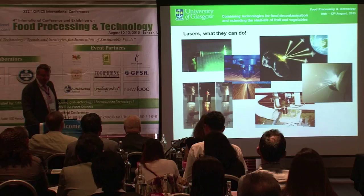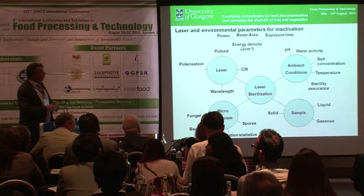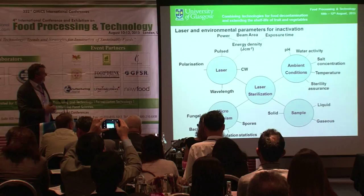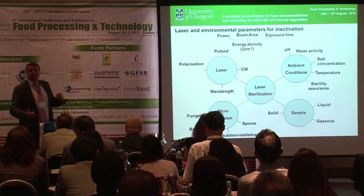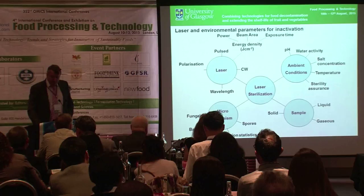So these are the environmental parameters, most of which we've looked at for using lasers for decontamination of food products or food surfaces or air. So we have the parameters associated with the laser, the parameters associated with the ambient conditions, so the pH, water activity, salt, temperature, and the sterility assurance you actually need. With the laser, you might have a continuous wave laser where it's on all the time, or it might be pulsed. The polarization may play a role, and also the wavelength does play a fundamental role in its efficacy in terms of killing microorganisms. So if you've got a UV laser, you're going to have a different mechanism of inactivation compared to an infrared laser. And then you have everything related to the type of microorganism you're looking at, whether it's fungal, spores, or bacterial, or even virus.